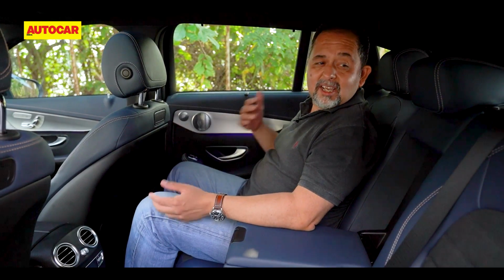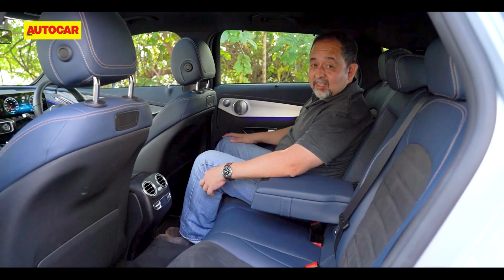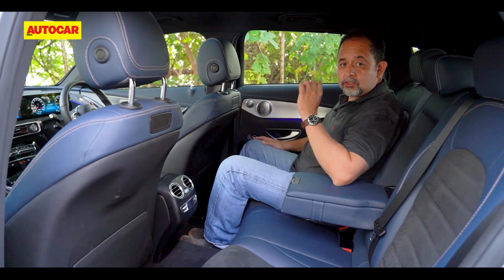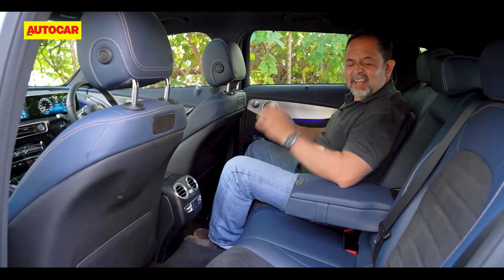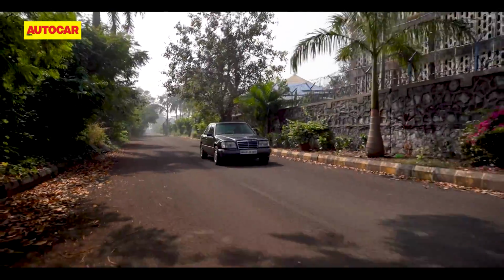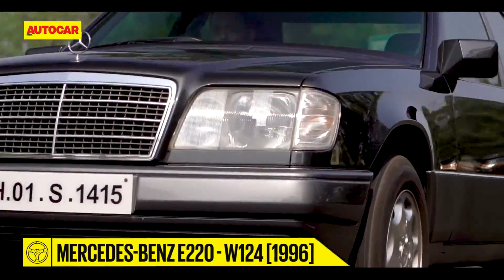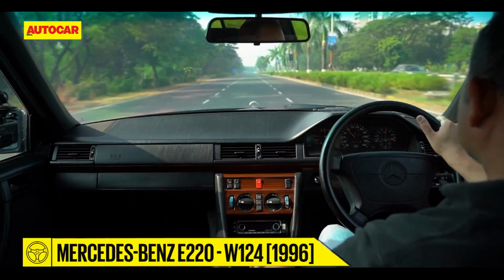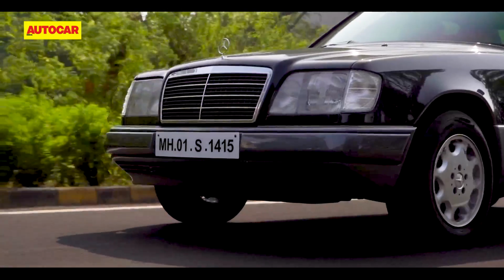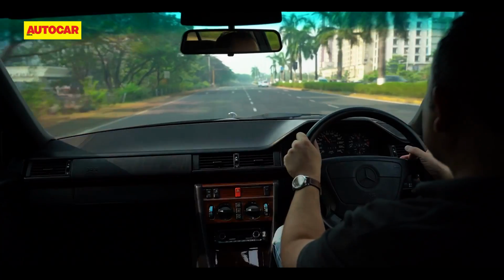Now this back seat is a bit more upright, and because there's a battery under the floor, your knees are slightly up, but the cushioning is just spot on. Soft, supple and extremely comfortable. Typically Mercedes. Smooth and refined is also exactly what the W124 feels like from behind the wheel.